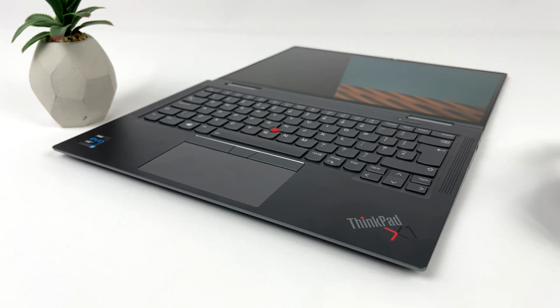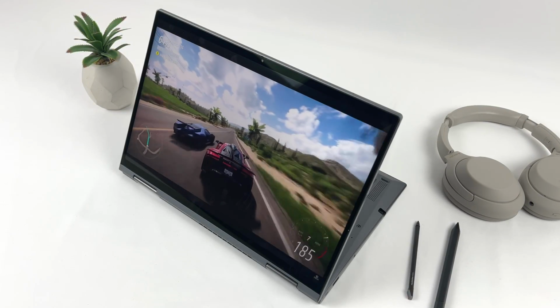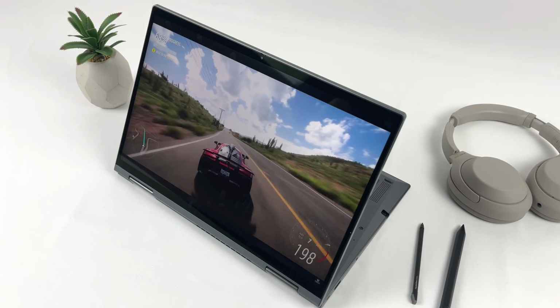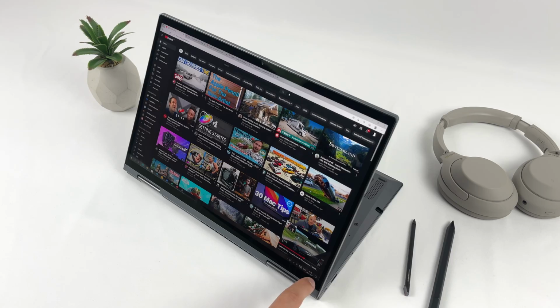Next, Lenovo introduced 16:10 aspect ratio. I mean, that's what you should do as a laptop manufacturer in 2021. There's really no reason to have 16:9 with those thin bezels. Everyone can appreciate some extra vertical real estate.